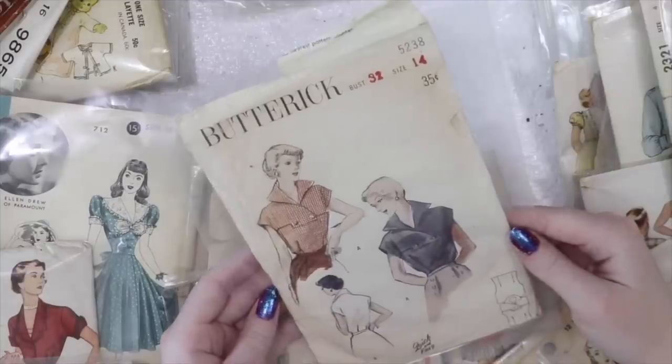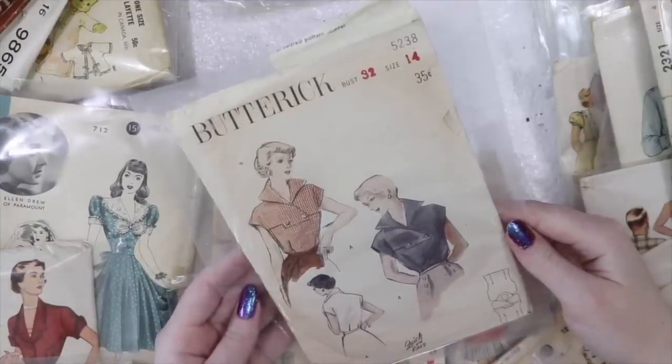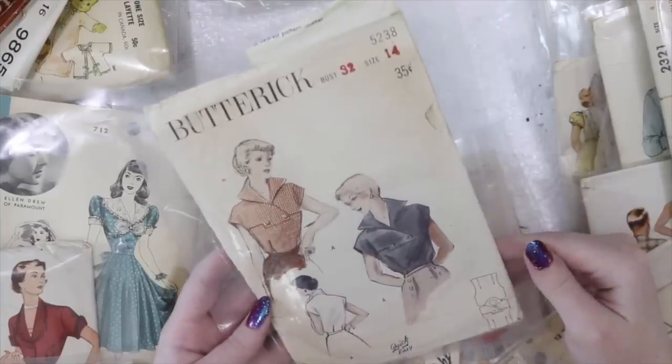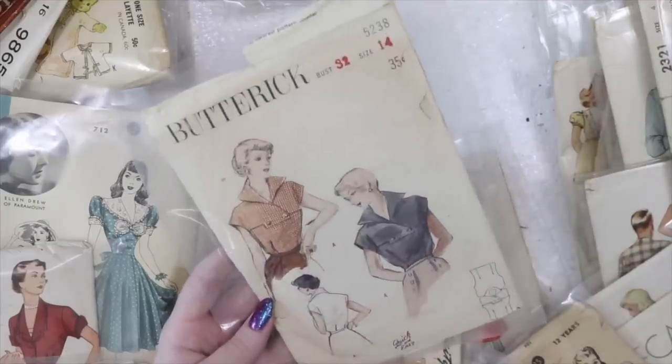This is a Butterick pattern, and I haven't seen this type of branding before. This is a really, really interesting design with dolman sleeves and then this kind of notched overlapping front. I'm not sure how it closes. It must close with a side placket, or maybe you can just unbutton this portion and that gives you enough space to get it on and off.